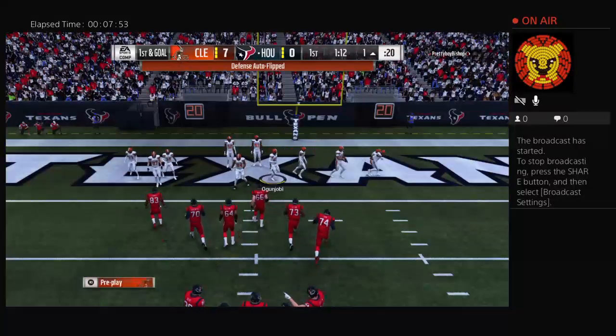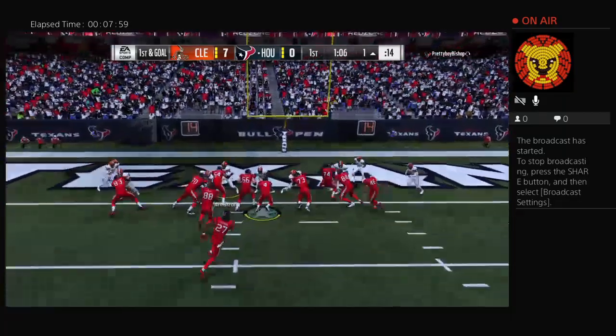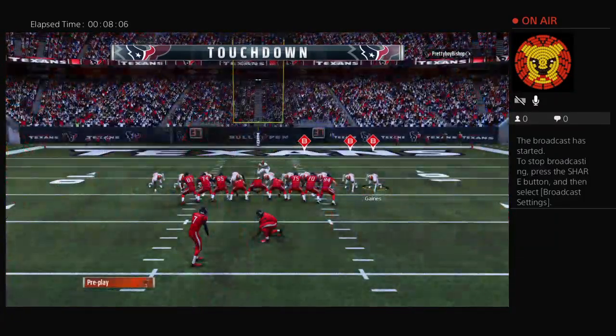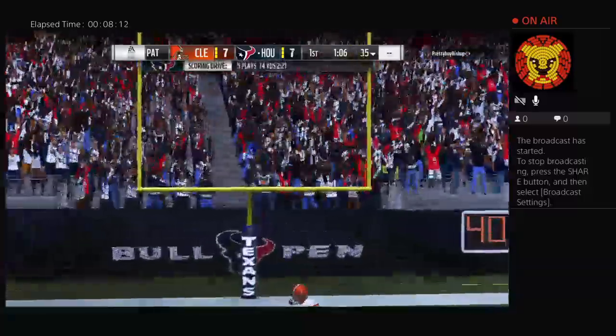After the big play, a chance to finish now on 1st and goal. Here's Watson on the sneak, and he gets into the end zone. Touchdown, Houston. Deshaun Watson taking it in. And the Texans are an extra point away from tying this football game.